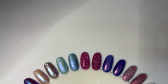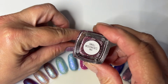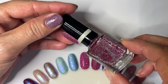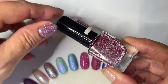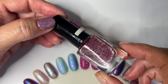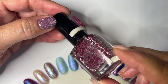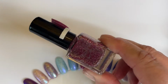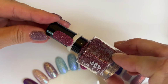All right, up next, another reflective. This one is called Small Movements, and it was described as a dark plum magenta base with purple and silver reflective micro glitter. So here that is. Let's see if we turn this light off and get a better idea what it looks like without all that reflective glitter.